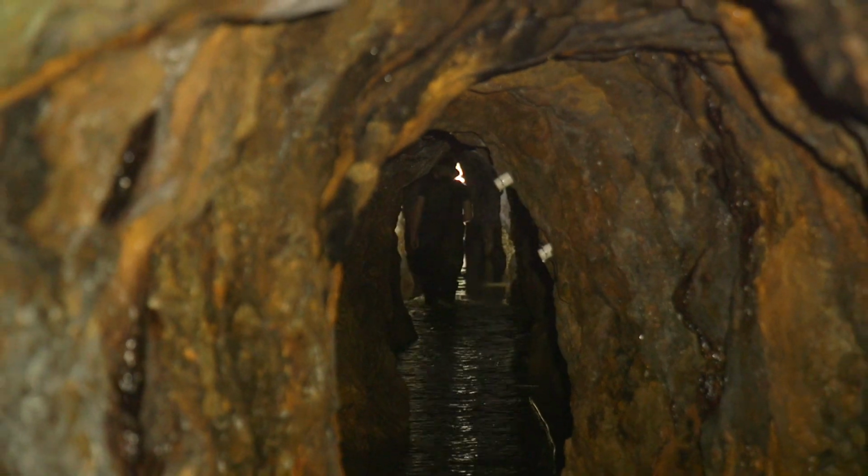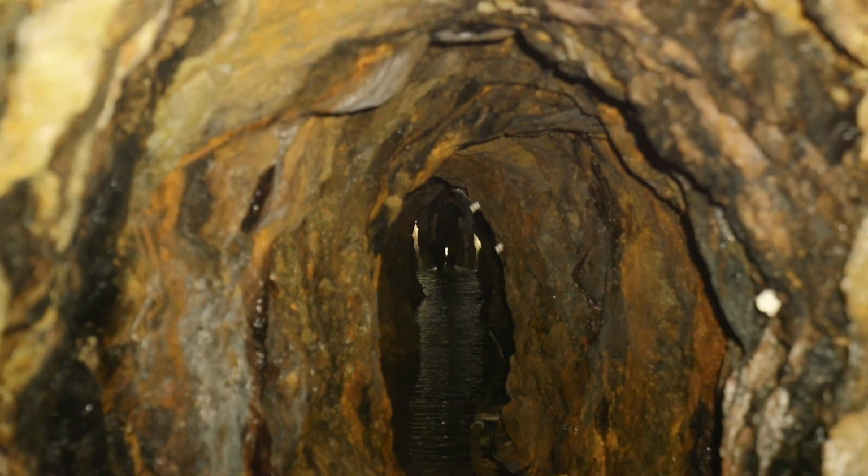I love the black and yellow rock actually. It's kind of crazy looking. It is cool.